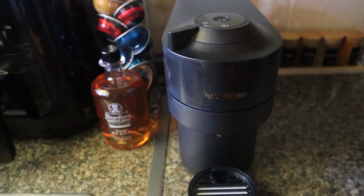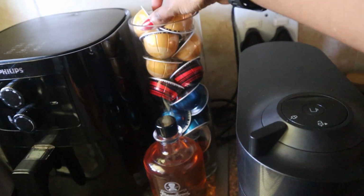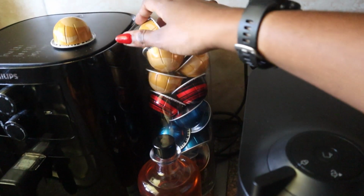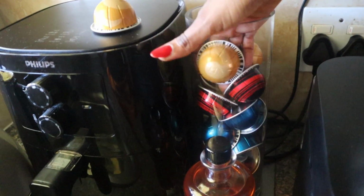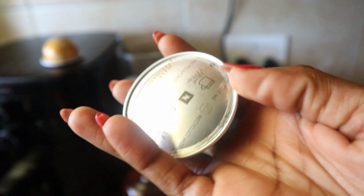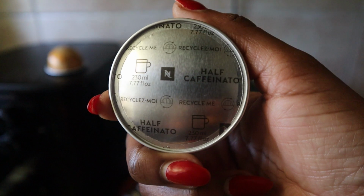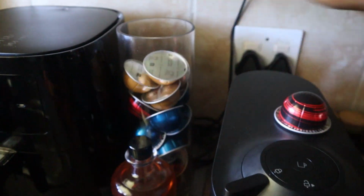Okay, so I'm about to make some coffee. I've gotten some more pods. Today I'm going to make that half cafecitos, or whatever they call them. So these are the golden caramel ones we had as flavor yesterday. But I'm gonna dig in here to try and get to this one. So this is the half coffee natto. I'm gonna have this right now with no sweeteners, sugars, whatever, just with my oat milk as per usual. So I'll put these back.